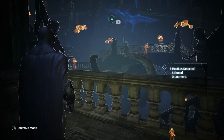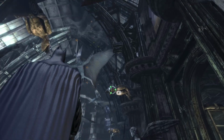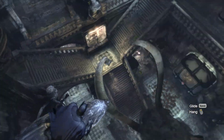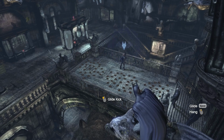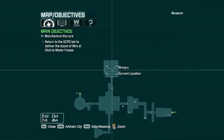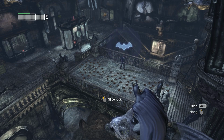In fact, we have a lot of guys. There's 5 of them, and they are armed. So let's give ourselves a bit of altitude and have a look at the situation from above. Now, I've got no hostage this time. Am I even heading the right way? I thought this is where the guys were. No, they're in the Iceberg Lounge, aren't they? They're in that bit. I've gone in the wrong direction.